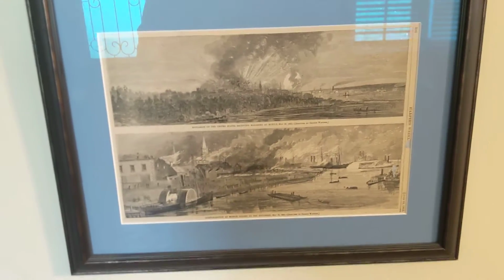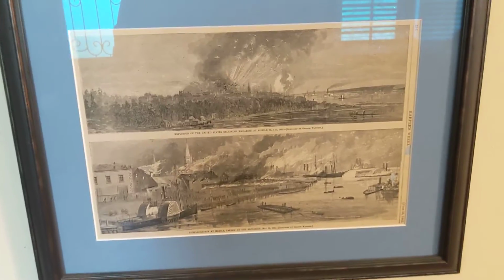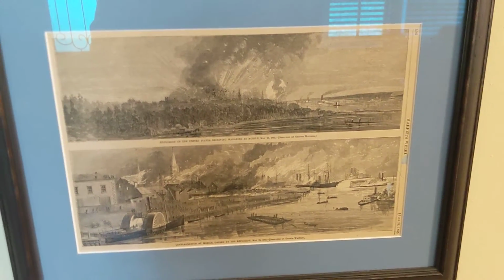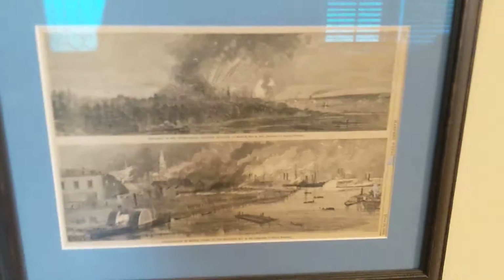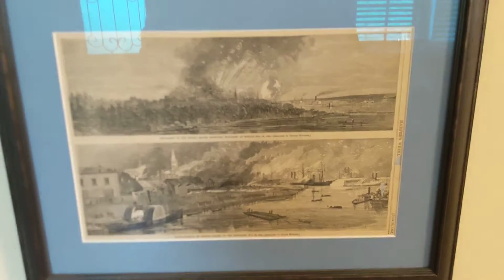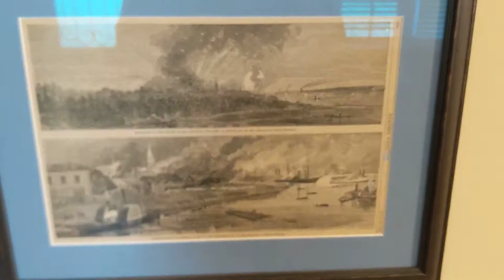That's interesting. What we have here is two illustrations from Harper's Weekly. This would have been after the surrender of the city by the mayor, without a shot being fired, mind you, illustrating what it would have looked like away from the explosion of the magazine in May of 1865, where the Union forces were stockpiling Confederate munitions in Mobile after the surrender of the city, after the surrender of General Taylor's forces north of the river.